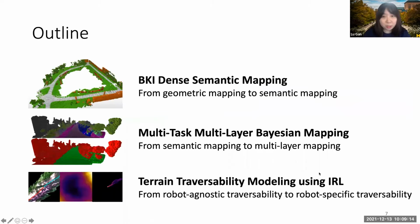So having those constraints in mind, I have done 3 works toward the robot high-level thing understanding in this dissertation. The first one is a Bayesian kernel inference dense semantic mapping, which goes from geometric mapping, especially occupancy grid mapping, to continuous dense semantic mapping. The second one is multitask multi-layer Bayesian mapping, which jointly and efficiently model different environment properties to provide the robot even richer information. And as an example, we built a 2-layer map consisting of semantic and traversability layers.